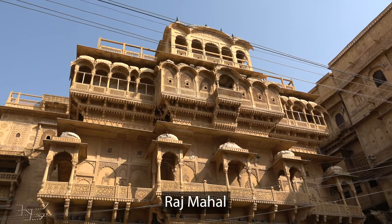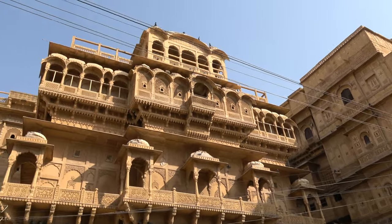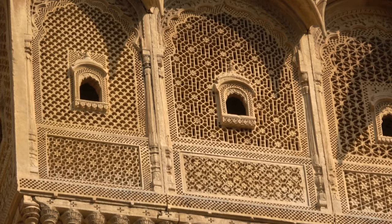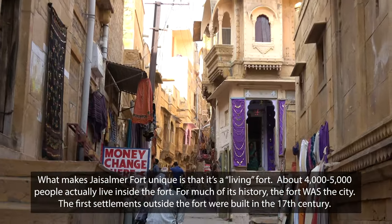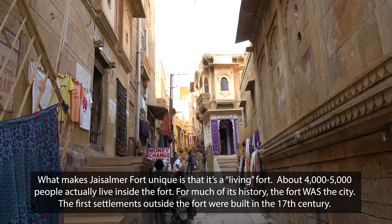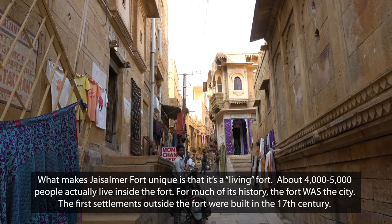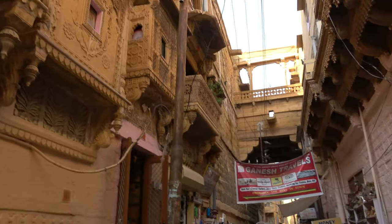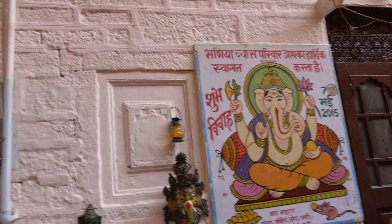So the Maharaja lived here and the Queen lived next door. Yeah, and this one here, okay. So this is the oldest inhabited fort in, I think, Rajasthan. People have been living here for a very long time. In this the old house is painted Ganesha, a sign of Ganesh.